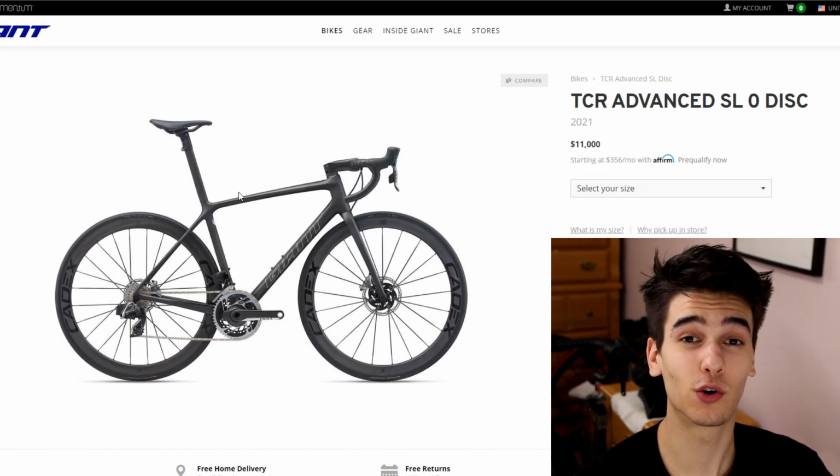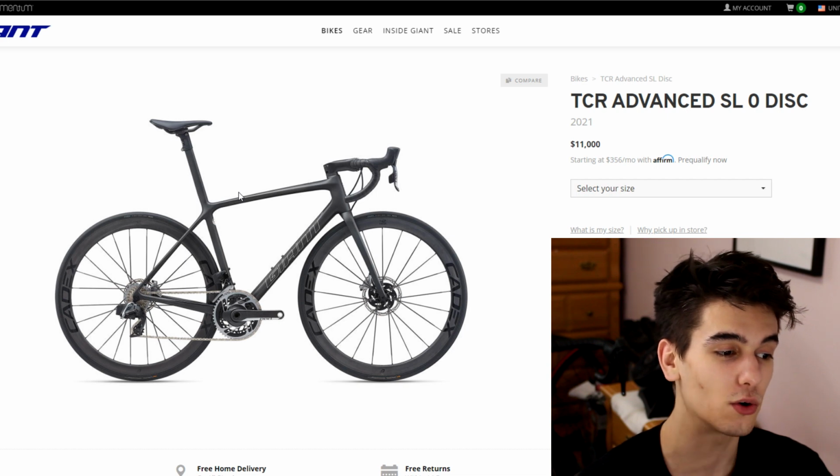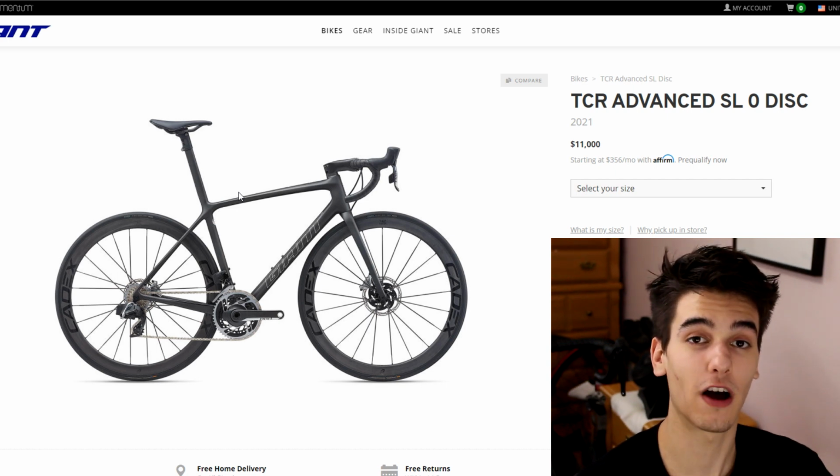Both these bikes do come equipped with SRAM's eTap Red 12-speed groupset, wireless, so it is really nice. It looks really clean. You don't have to worry about any wires internally, and it does have a Quarq power meter, which is really nice to see. So out of the box, you do have a power meter.